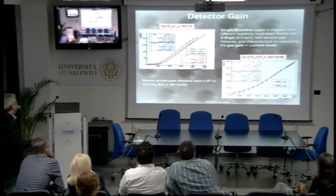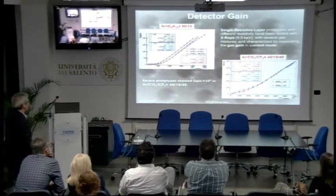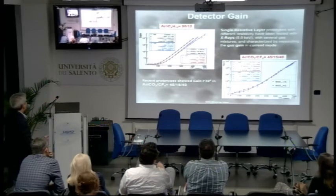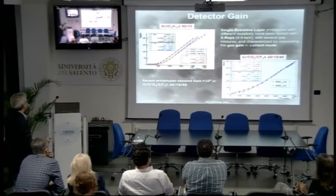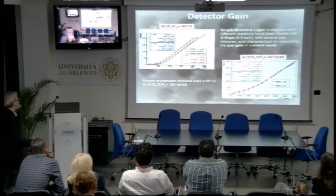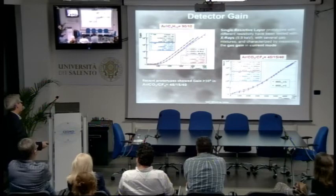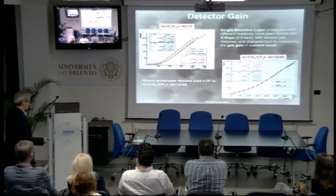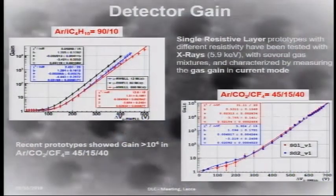The detector can be operated with different gas mixtures. You can see here gain curves with different gas mixtures. We can obtain essentially a gain of 10 to the 4. We also obtain gain larger than 10 to the 4, about 7, 8 times 10 to the 4, but in special conditions. This is one of the problems that generally you have to cope with when you are working with a single stage micropattern gas detector.